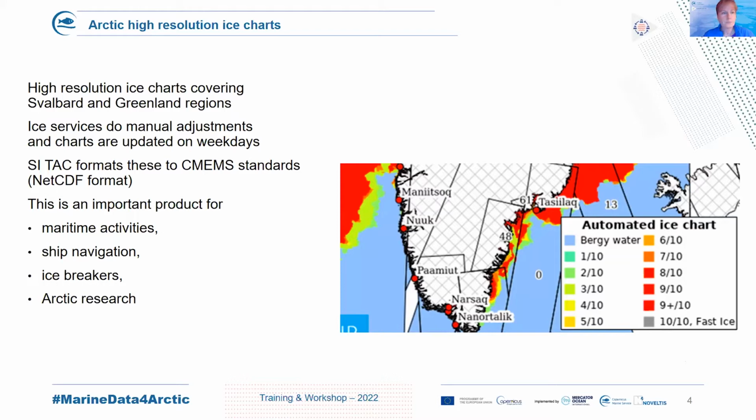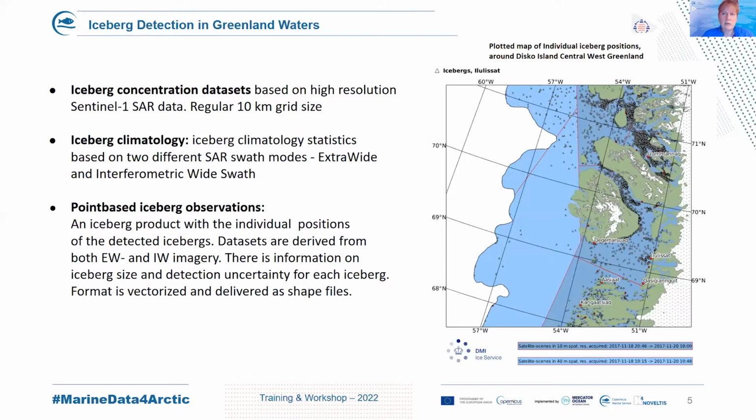Another popular product is the icebergs in Greenland waters. We provide two different types of iceberg data sets. One is an iceberg concentration, which is provided on a regular 10-kilometer grid size, and the other is point-based iceberg observations. And these are provided as shape files. So that means that we are able to give the individual positions of all the detected icebergs.